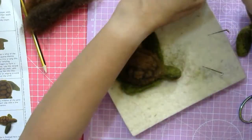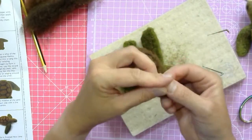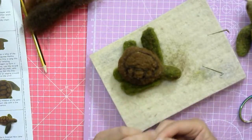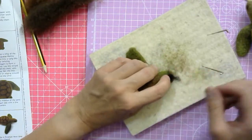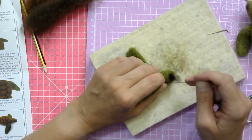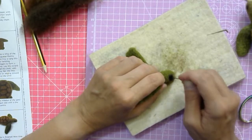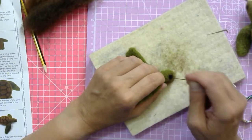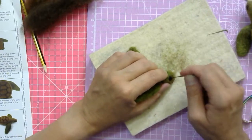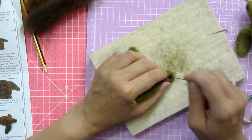But you're going to make the eyes by taking some of the black fibers, rolling them into a loose ball, and then positioning them on the side of the head with your fine needle and felting it into a little black eye. Like that. There is way too much wool for a lot of the details in there. So please don't get tempted to use it all if you're using our kit.